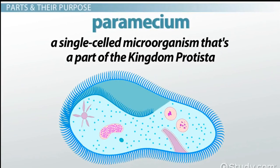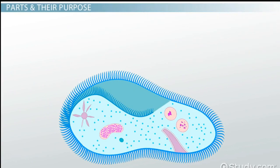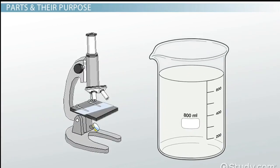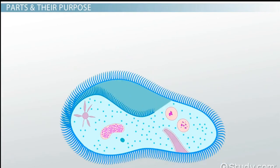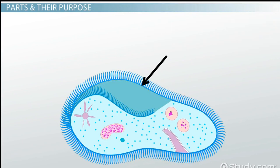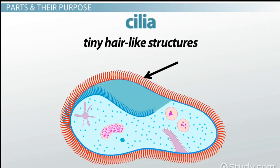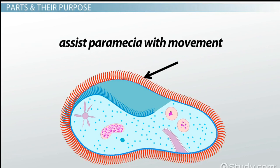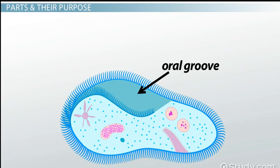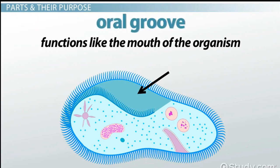A paramecium is a single-celled microorganism that's a part of the kingdom Protista. Paramecia are slipper-shaped and nearly see-through, which is why you had a hard time seeing them in the beakers of cloudy water. Paramecia are covered in a protective pellicle that functions like skin and protects them from the elements. On the edges of the pellicle are the cilia, or tiny hair-like structures. The cilia assist paramecia with movement and sweep food toward the oral groove located in the middle of a paramecium's body. The oral groove functions like the mouth of the organism.